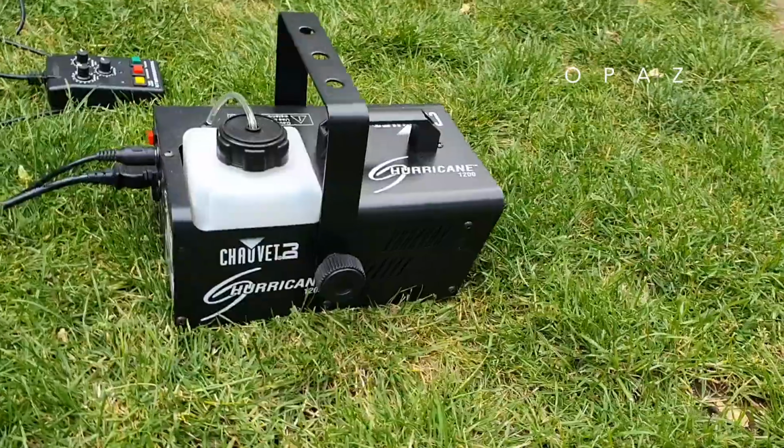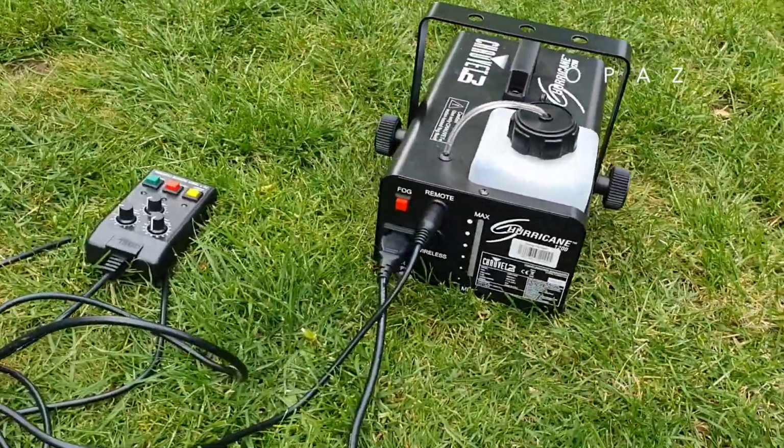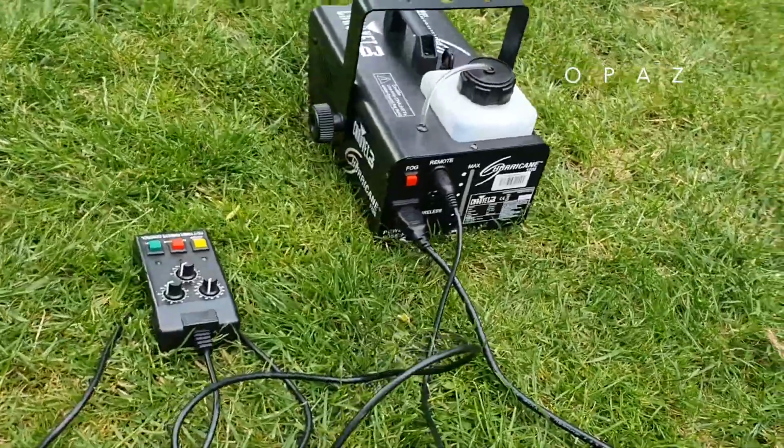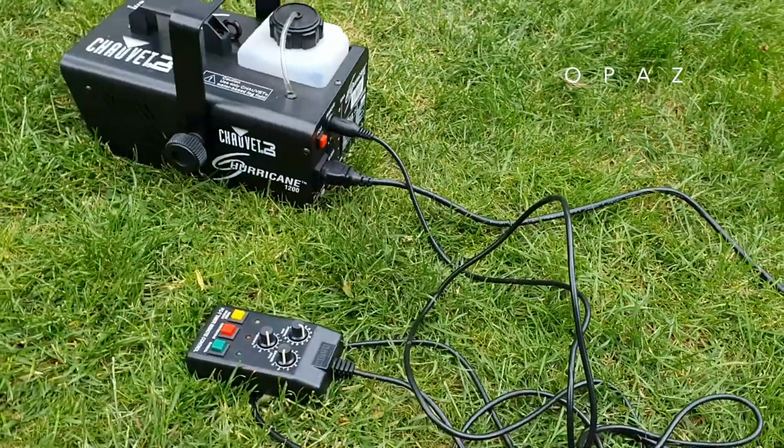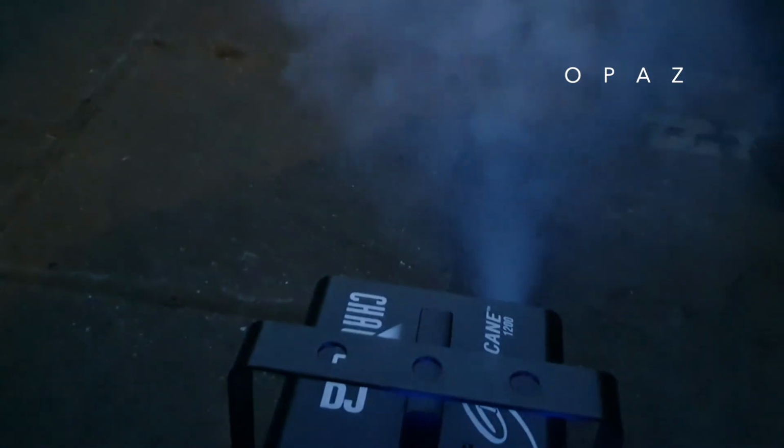This machine can fill a big venue with fog. If you're a mobile DJ, you're looking for a fog machine that's going to fill the biggest of areas with fog for your lights or your lasers, or you need that effect in the room or the venue, this is the fog machine to get, which I highly recommend.